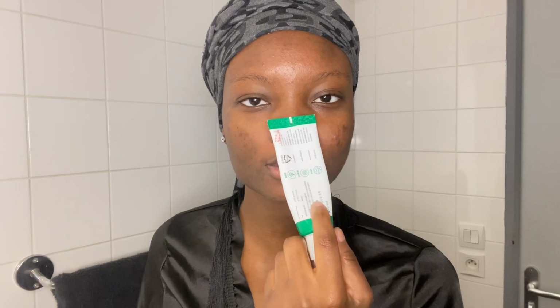And I saw changes, I saw the results, I saw the improvements, I saw how I was reducing my dark spots, you get me? So yes, this is one product that I should add. This is one product that I would really recommend for you guys to get.